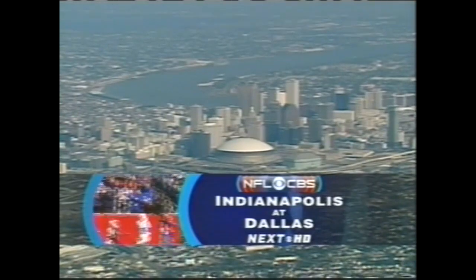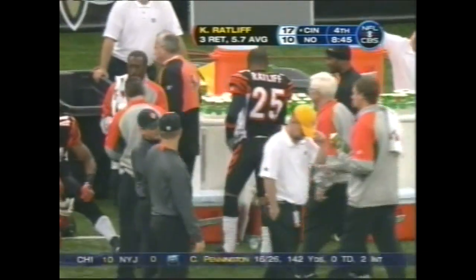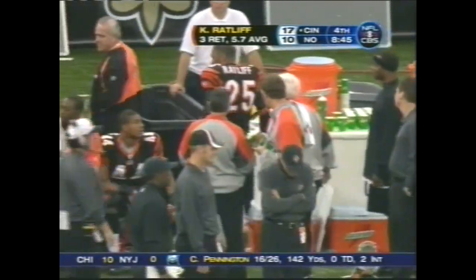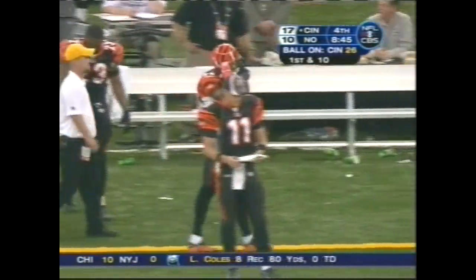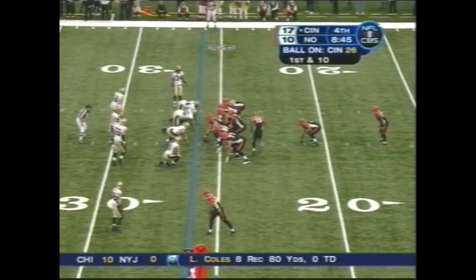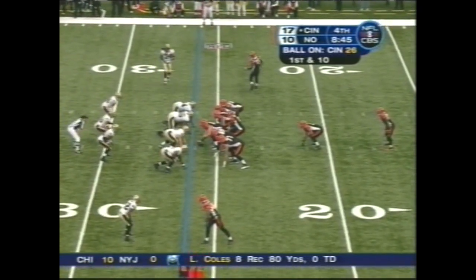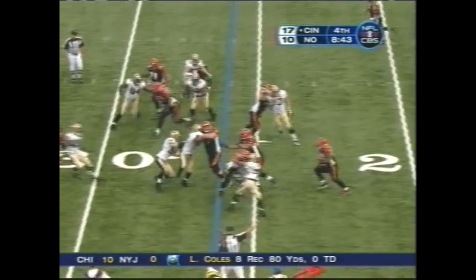Dallas next in our back-up game on our CBS doubleheader. Stay tuned. On the home of Super Bowl 41, and Kewan Ratliff gingerly leaving the field. Another injured Bengal. Word on Chad Johnson, hamstring, probable. Rashad Genty, the linebacker, cramps, and his return is probable. Bengals with a lead, start at the 26, and it's Rudy Johnson.